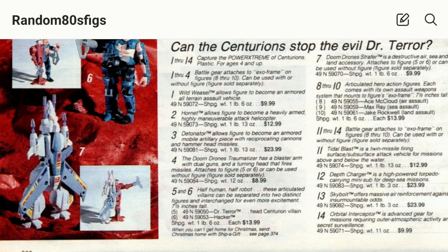Doom Drones Traumatizer. So that was the exclusive that you saw up there. It's even cheaper than the Wild Weasel, but that would be about maybe $19 or something in today's money. 5 and 6, the half human, half robot. These are the bad guys. And they're like $13.99 each back in 1985, so about maybe like 25 to $30 now. I'm just ballparking.